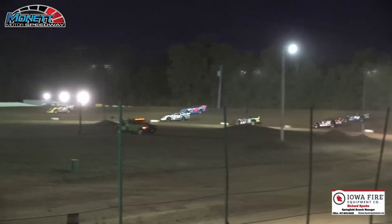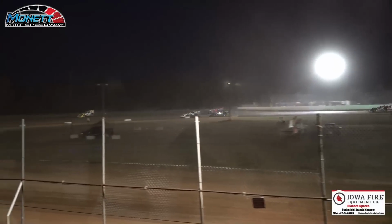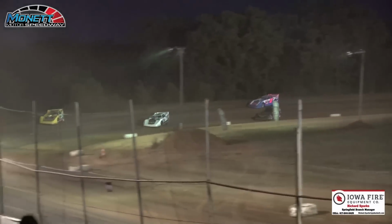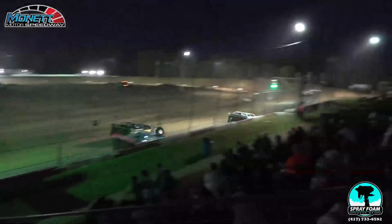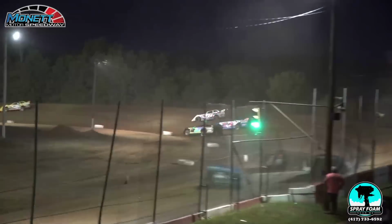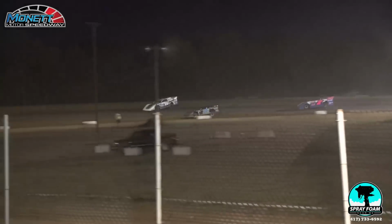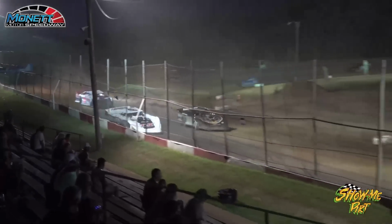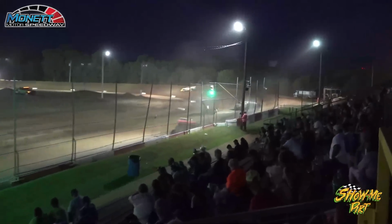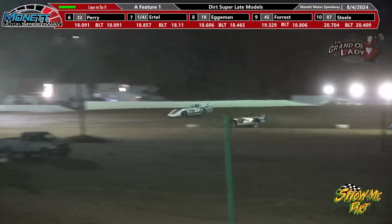Here we go. Kai Blight in the number 31 machine, then it goes back to a 3-car battle. Watch out, the 21 of Chris Wilhite coming in hot. Wilhite gets around Cole. Running that bottom side, catfishing around. He's got Tyler Kai Kendall in his sights now, looking to take away that second spot from Kai Kendall. Blight out front by 1.746.